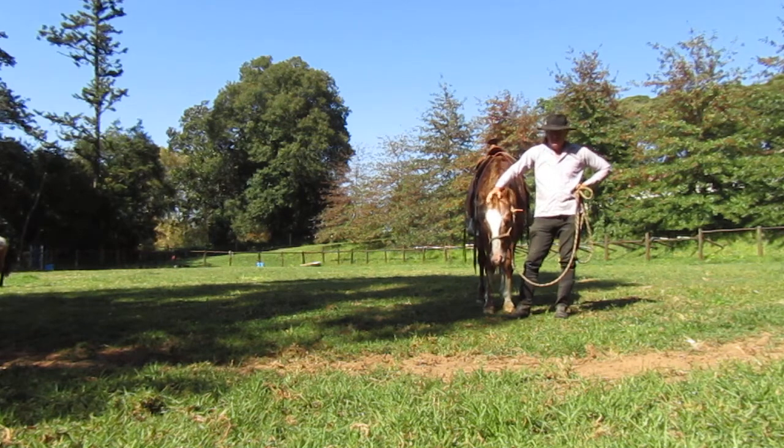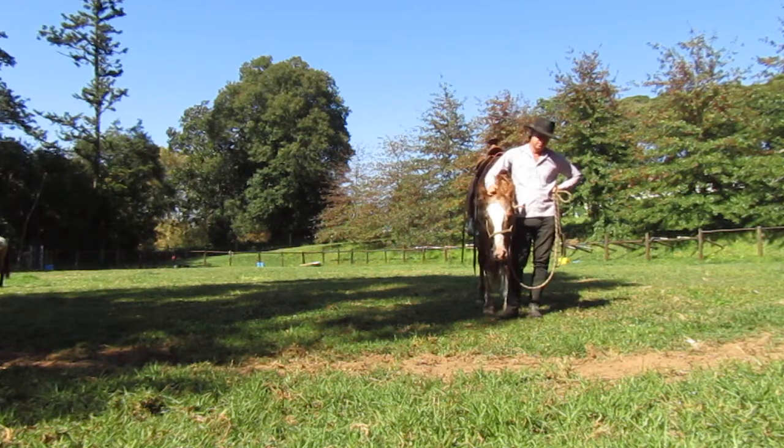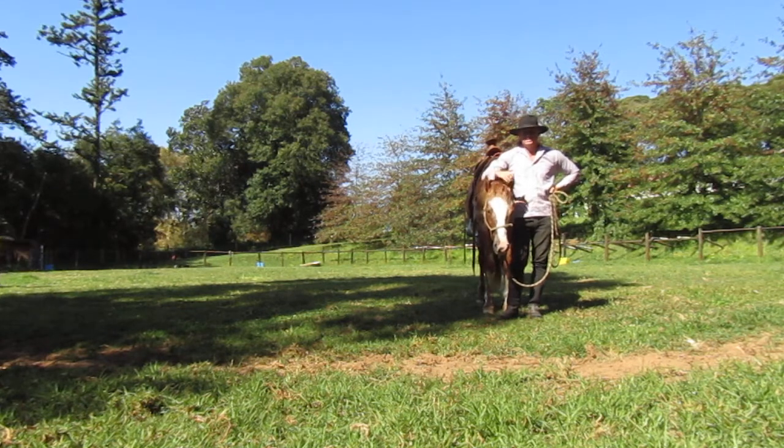And I will still get my sideways in, my turn on the haunches, some jumps in, but this is the exercise I work on to balance that impulsion.